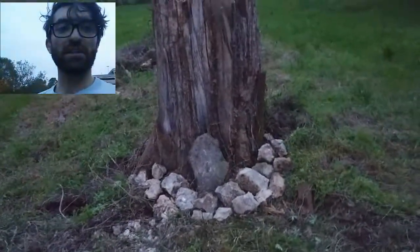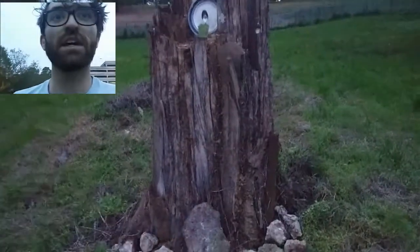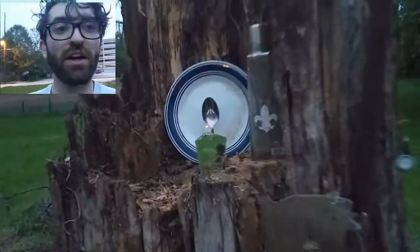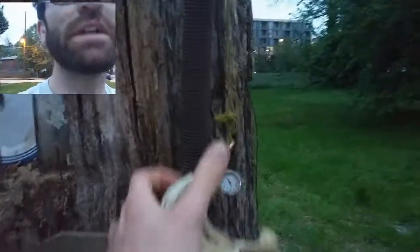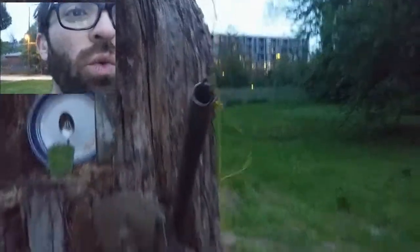So now I've got it cleared, got some rocks around the bottom, and got a little kind of sculpture going on in the middle here. So it's kind of interesting. My favorite part of the sculpture is this. Makes it interactive. Watch. Whoop.